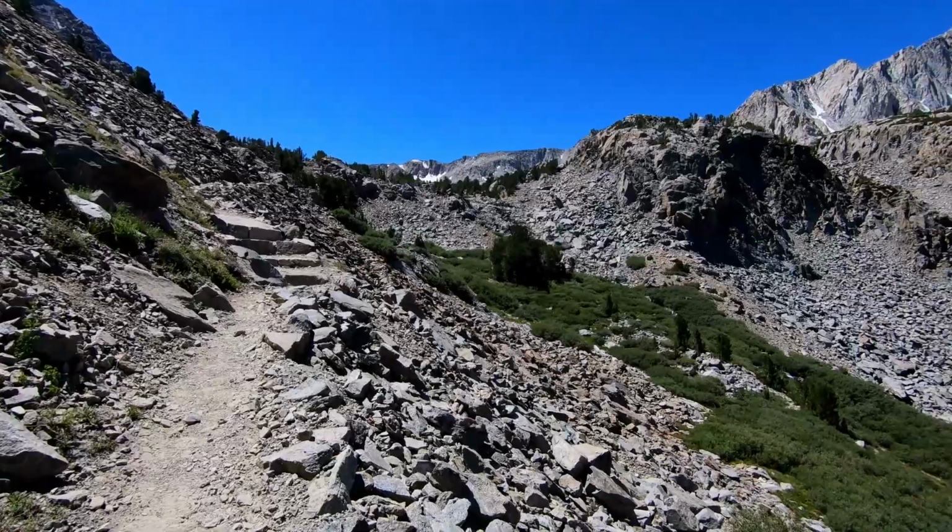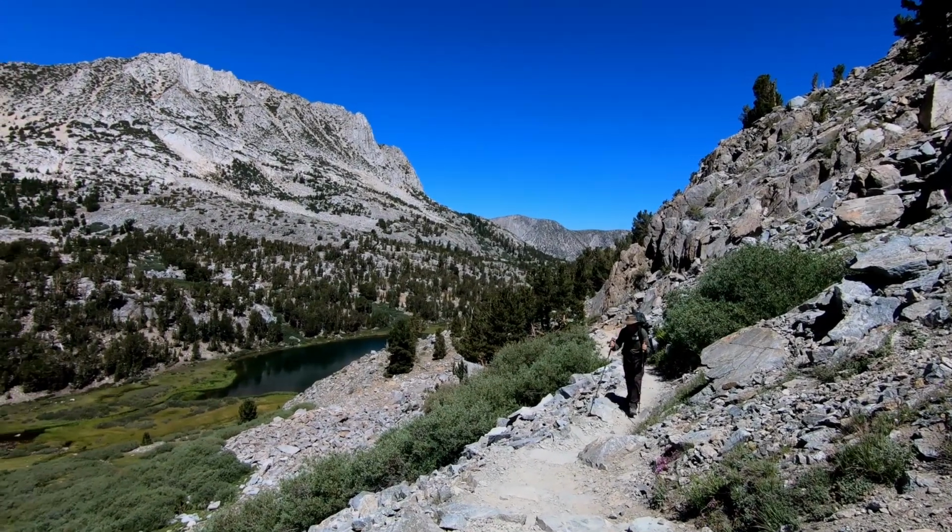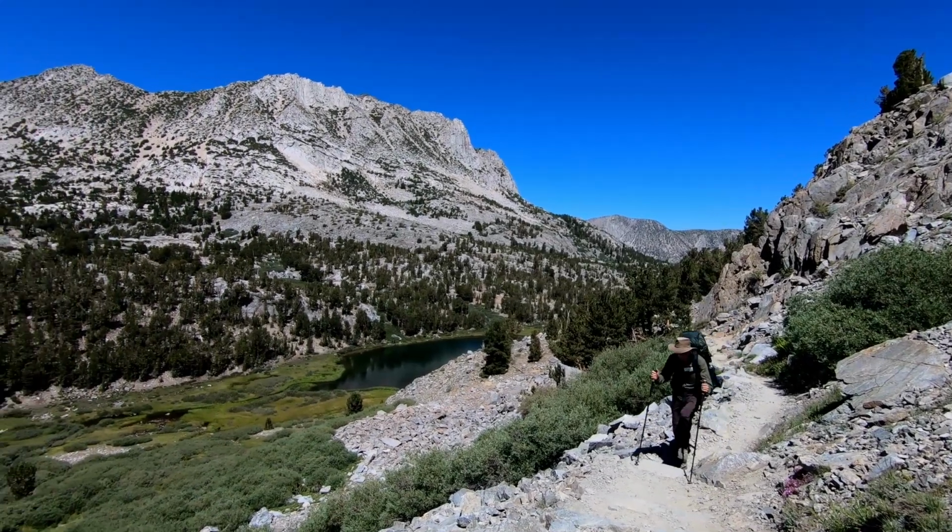The trails in this section are not too tricky. We're about to go up some switchbacks, but pretty easy at this point. It gets harder.